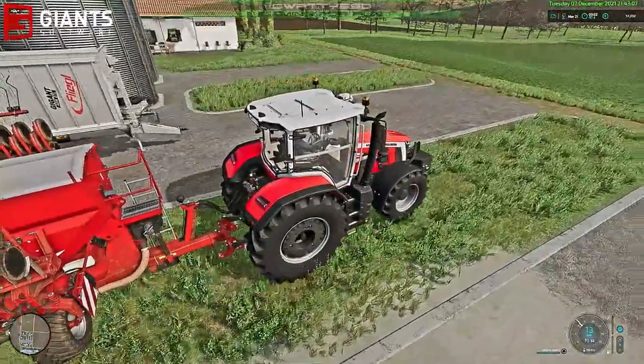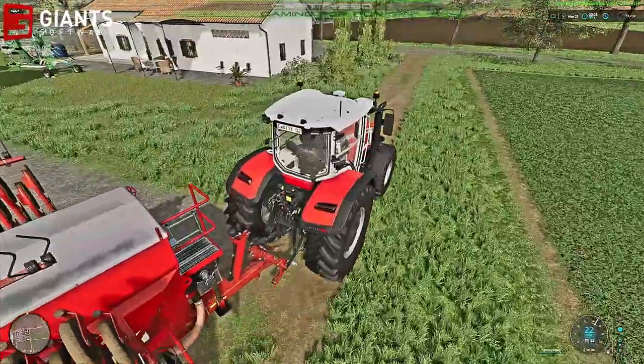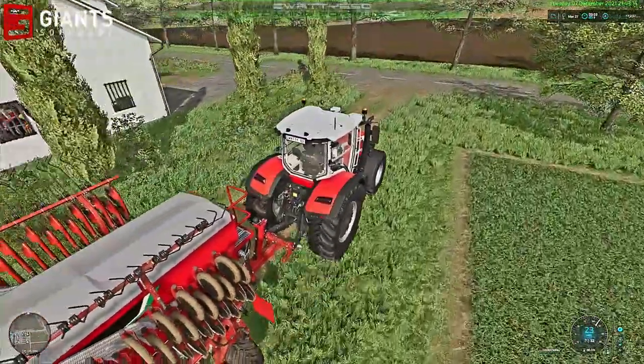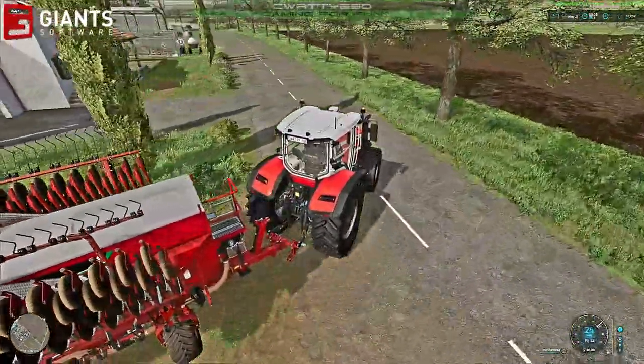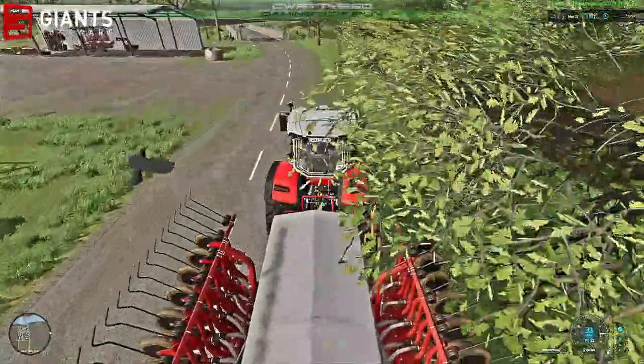That's loaded up. It is full of seed currently. I did refill it, so I don't need to visit the store to get those two pallets. However, I will need them after we have seeded field 26, definitely.